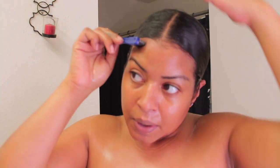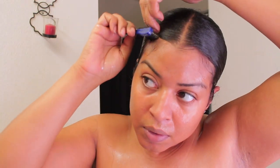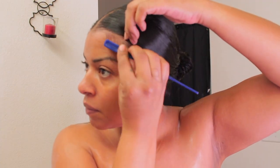So I'm just going to go ahead and put my hair in a little ponytail. I like to put it at ear level in the back, and then I follow up with my First Touchdown edge control and just lay my edges down. This is what actually makes my hair look like I did something, when I lay them baby hairs down. Girl, I feel like baby hairs really make all the difference. It really makes you look like you did something.